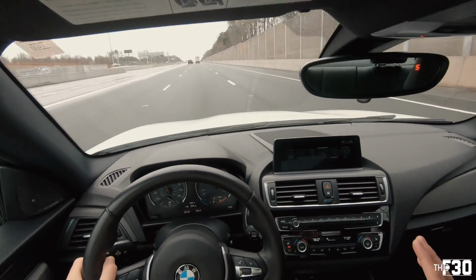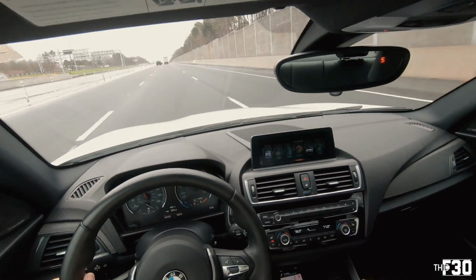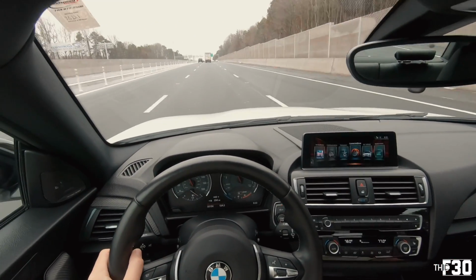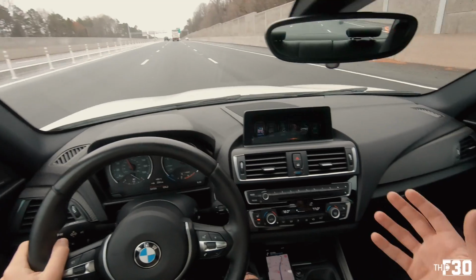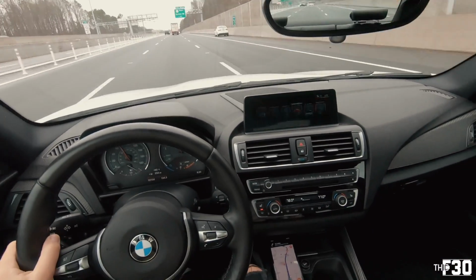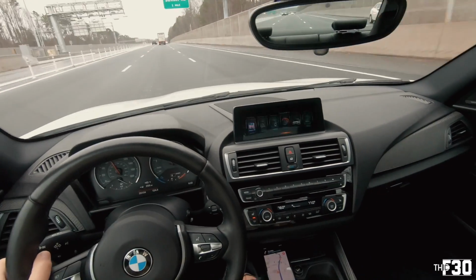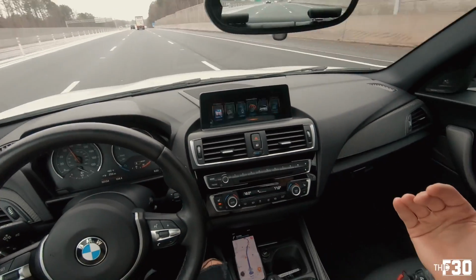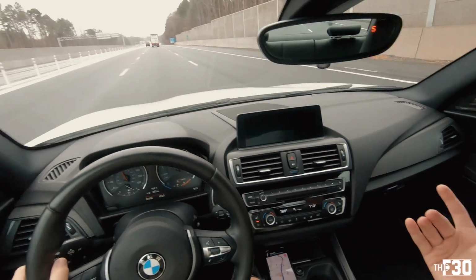I took it for a short test drive before I actually bought it, but I couldn't really get on it. It felt good, clutch felt good, trans felt good, no grinds, nothing weird like that. But this is my first time actually getting in it, and it feels incredible. This car feels incredible, and I'm that much more hyped to modify this thing. Because I'm so stoked, you guys.